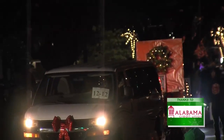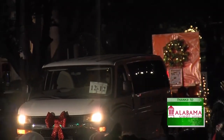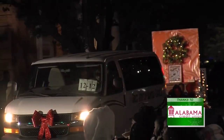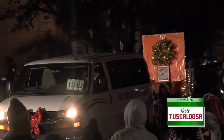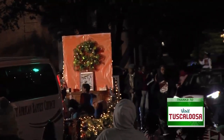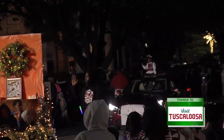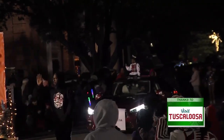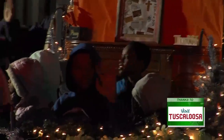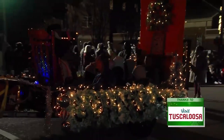Look at them. And you can sort of hear them in the background. They are screaming. Their voices are going to be gone by the end of the night. And right now you're looking at First African Baptist Church, on our screen right here. But this looks like they have a really cool setup. Oh, Miss Tuscaloosa Bell 2022 is coming up. And you can see a little bit more of those kids at the First African Baptist Church waving.